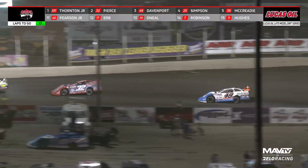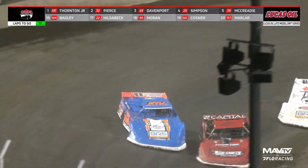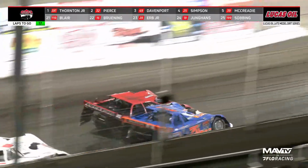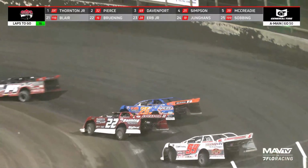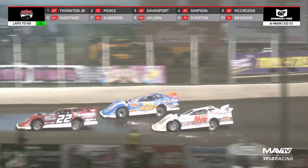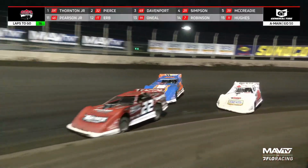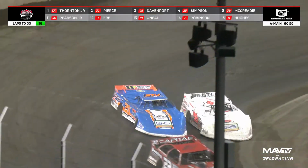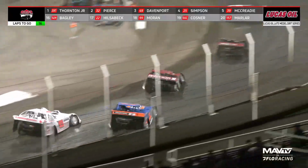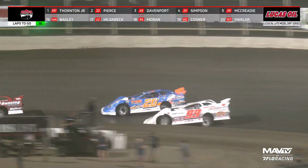Now he'll try to sidestep the 22 of Daniel Hilsebeck over in turns 3 and 4. He'll work the outside of the Earl of Iowa driver, Lucas Oil MLRA regular into turn 1. Ricky Thornton Jr., the current Lucas Oil Late Model Dirt Series championship points leader, rolls into turn 3. He's already won over $300,000 just in the Lucas Oil Late Model Dirt Series with bonuses, winner circle money, and winnings. And right now, his greatest season he's had, 16 to go.